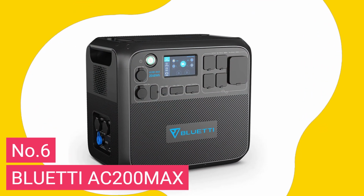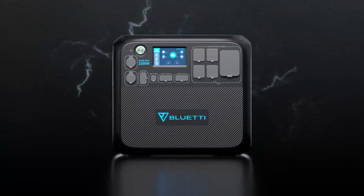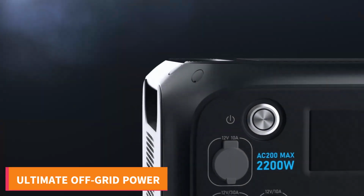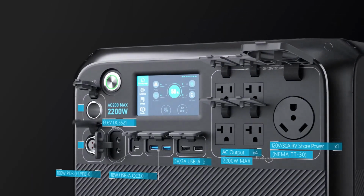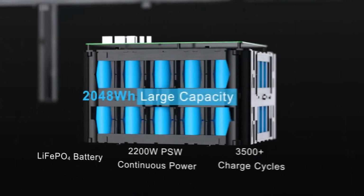Number 6. YETI AC200 Max. Introducing the YETI AC200 Max, the powerful beast of portable power stations. With 2048 WH LFP cells and a 2200W inverter, it's your ultimate energy source on the go or off the grid. But here's the kicker, it's expandable.